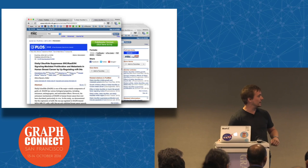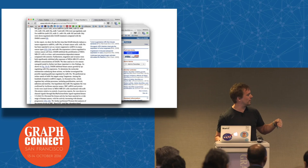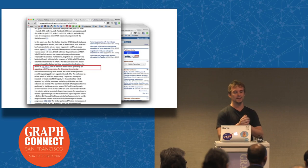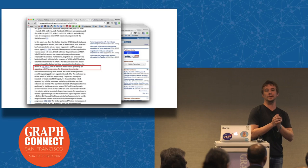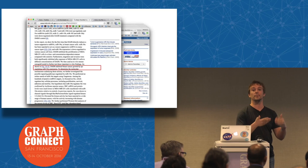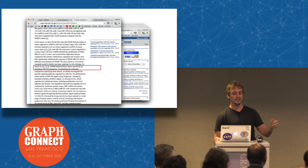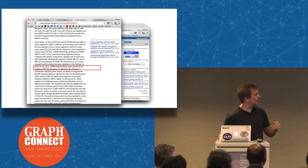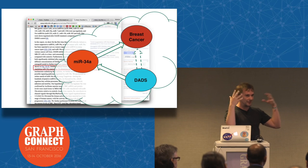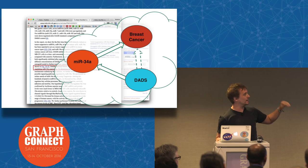And then once you actually do that and go through the paper, eventually you'll find something that you didn't know, right? In this case, what it's saying is that a specific gene called DADS inhibits breast cancer by upregulating microRNA 34. So that you have a link between a gene and a disease through a microRNA. And in your head, you kind of populate this graph of knowledge in which that gene has something to do with breast cancer because of microRNA 34.